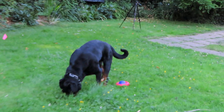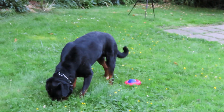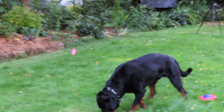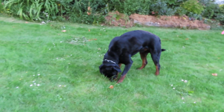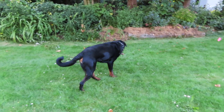Oh, there he's looking for that. He can smell that food that we dropped on the grass. That's where an article was. So he's got a pretty good nose. So he'll find everywhere where we tracked. And you can see he's actually tracking by himself.